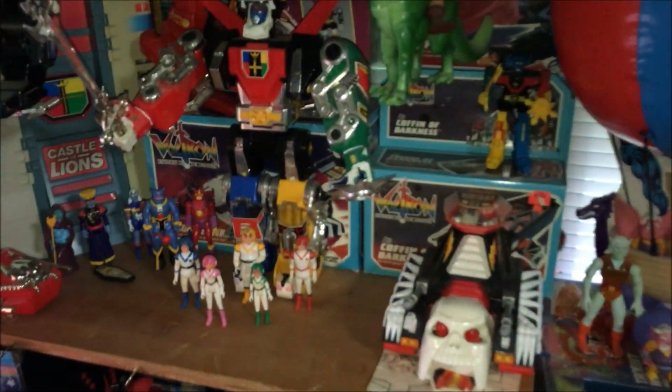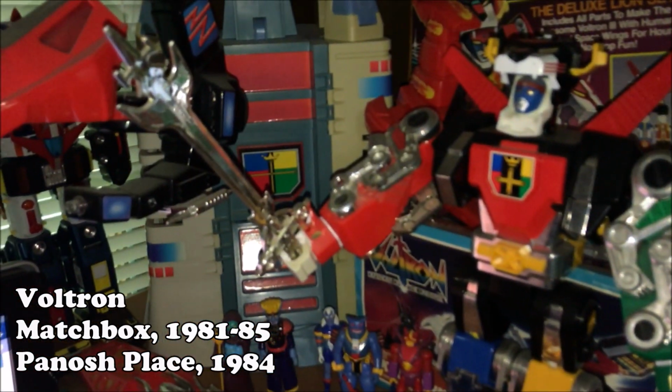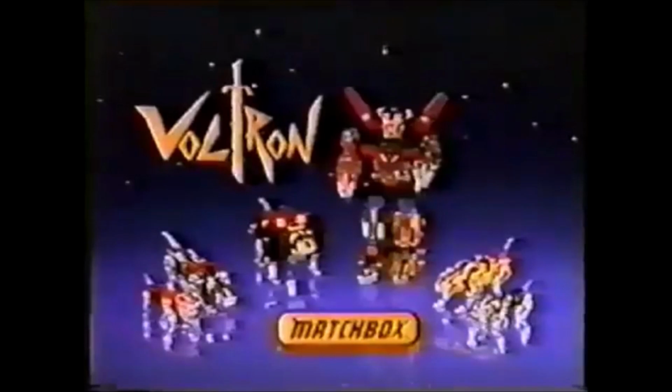Voltron, Castle Alliance playset. From days of long ago comes a legend. The legend of Voltron, defender of the universe. 5 fearless lion robots. Black lion, green lion, yellow lion, red lion, blue lion. Who together form Voltron. Lion sets each sold separately from Matchbox.